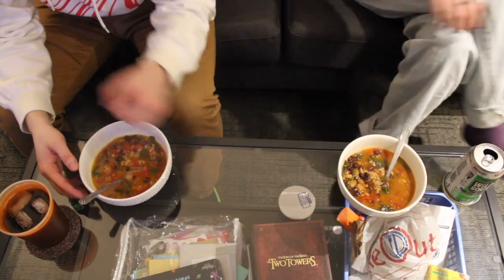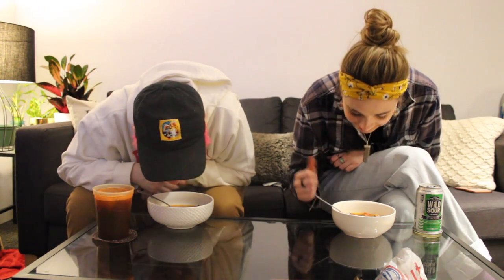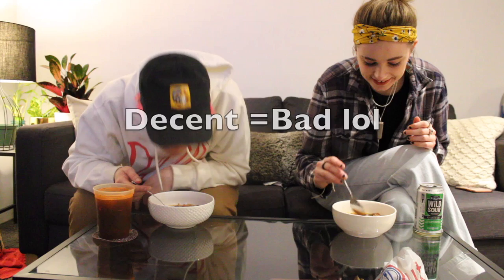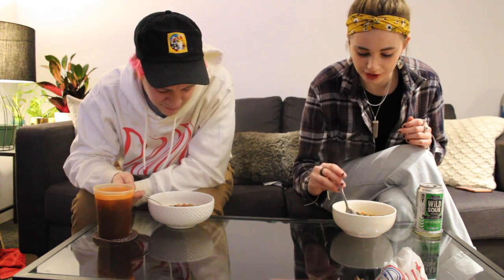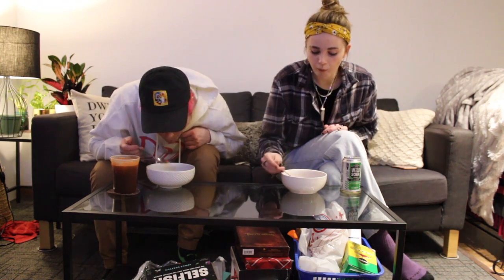Because I have really awesome friends, they were willing to rate and be a part of this project. It smells meaty. Not my favorite smell, but it smells decent. I'm afraid that it's gonna burn my tongue. So on a scale of 1 to 10, what would you judge it as? I'm like an 8. 7 or 8. That's where I was gonna go.